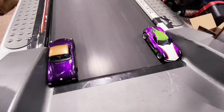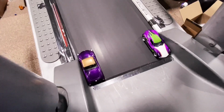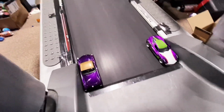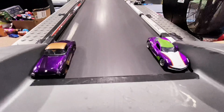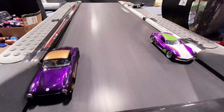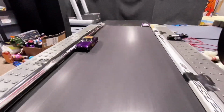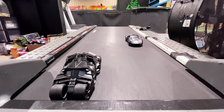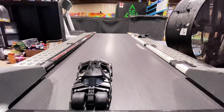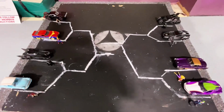Again, both cars doing so well. Incline is moving up now. We're both at top speed. Joker's car falling. Oh, Batgirl slams Joker and holds on to win. Final matchup of the round. Black Panther car doesn't even start. Tumbler wins.